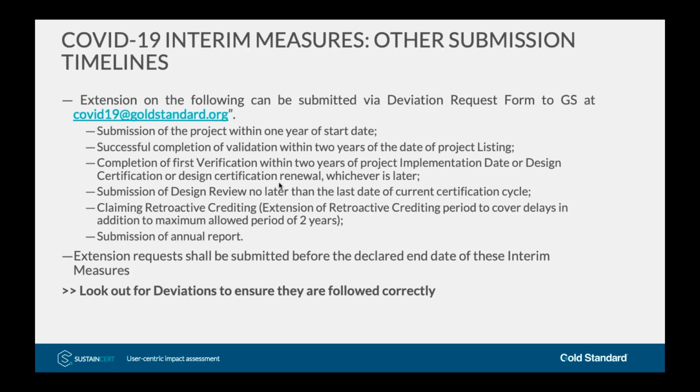The other area where we can expect some different processes and also deviations is on submission timelines. So as you can expect, projects may experience delays as a result of certain milestones not being able to be completed. A few examples on screen.